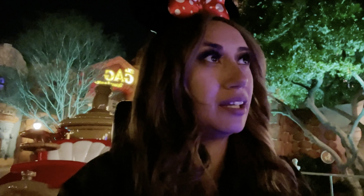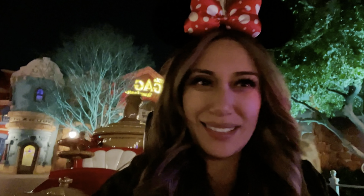It's pretty chilly out here. I have two jackets on. So bring jackets, bring gloves, beanies. It's pretty cold at nighttime. So I'm just glad it didn't rain this weekend. But other than that, we're having so much fun.